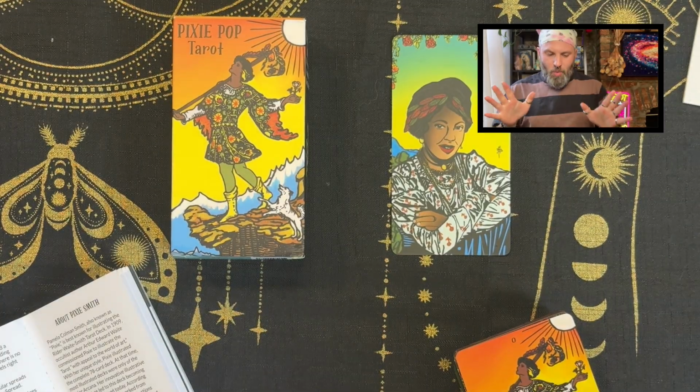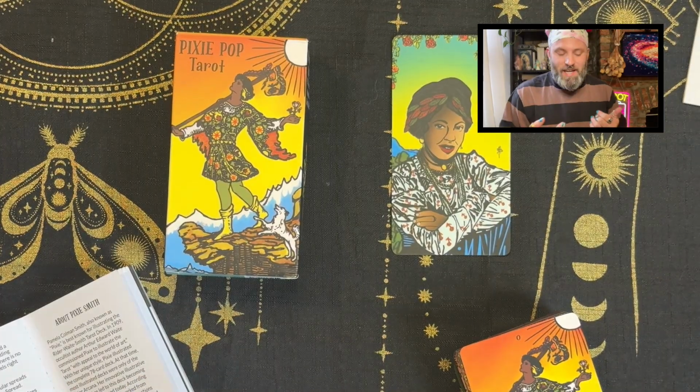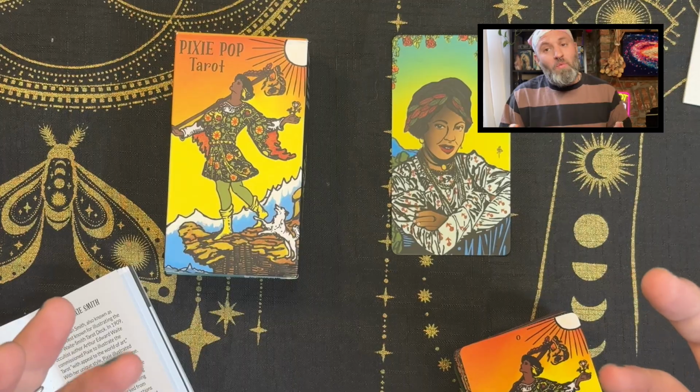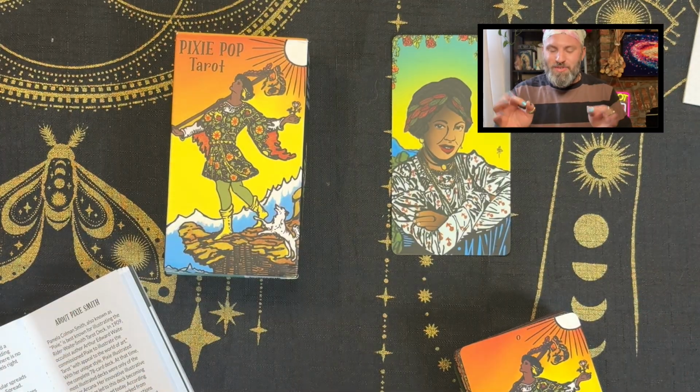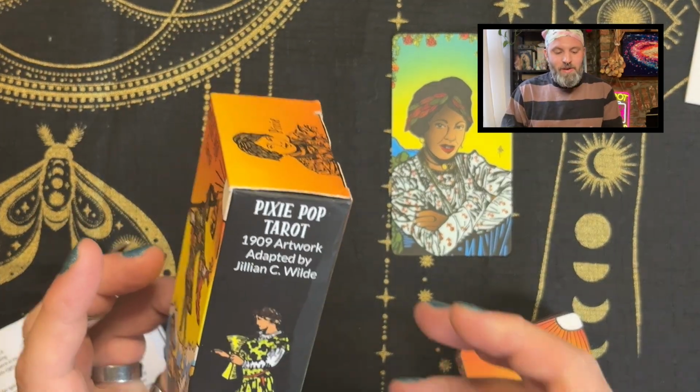Alright, friends, we are talking about the Pixie Pop Tarot. I had heard about this deck for a while and I couldn't find it, and again, I stumbled upon this of where, of all places? Mexico City. So it is the Pixie Pop Tarot.